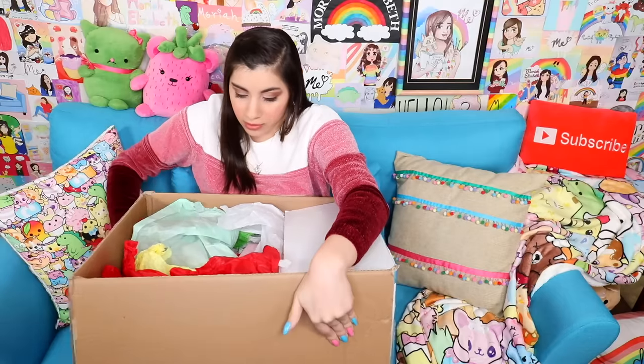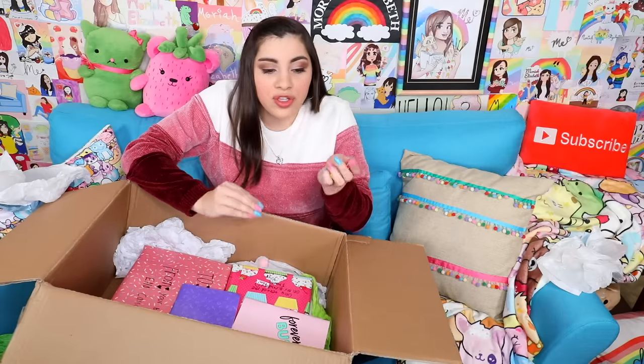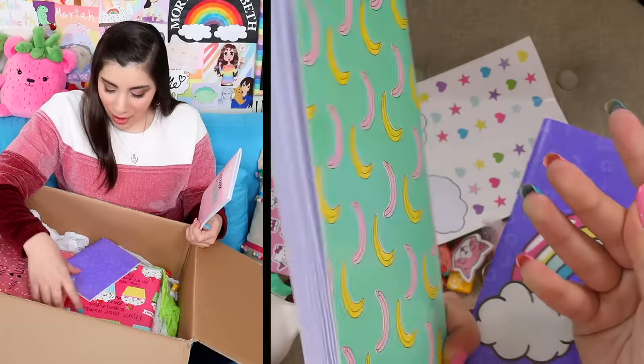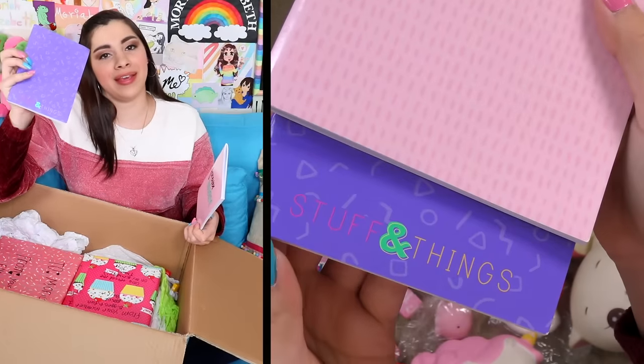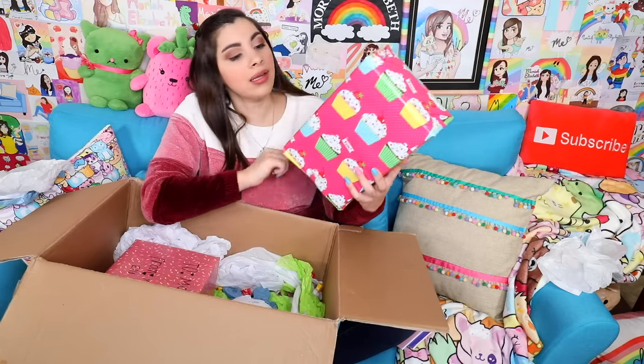Huge. Oh my gosh. They use Starburst as confetti. Little mini sketchbook in here that says, forever busy. Also, stuff and things. I love this. A present.